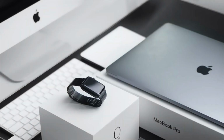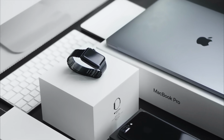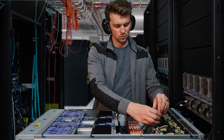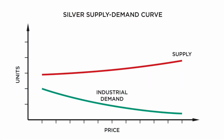and would be willing to pay a lot more for it, because their products require only a tiny amount of silver, and even a dramatic increase in its price would not have a huge effect on the price of the final product. Notice that at no price point does industrial demand exceed the supply. This means that if industry was the only source of demand, we would not have a deficit in silver, and its price would remain low.